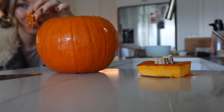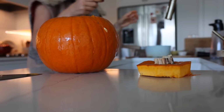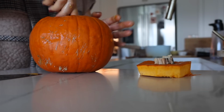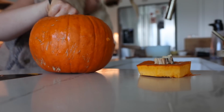Put the insides of this with Palmer's dinner because it's really good for dogs, so might as well put it to use. The whole family gets flavors of fall today.